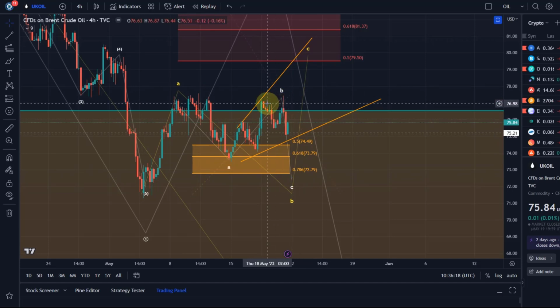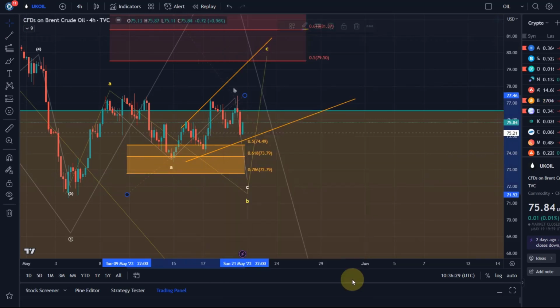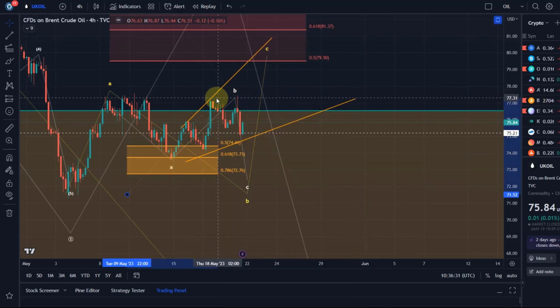Now, the problem with this scenario is this could come down quite a bit, so it might break the orange support. Orange support was relevant for this low, and it worked out. So let's move that support area to the left.